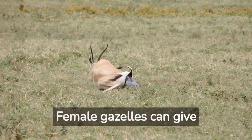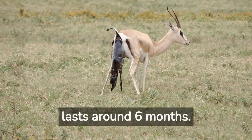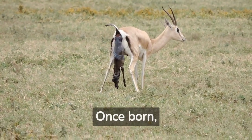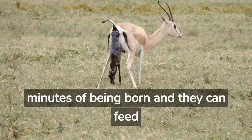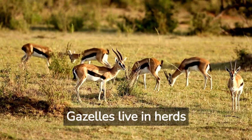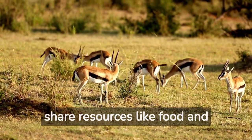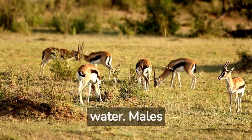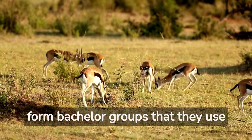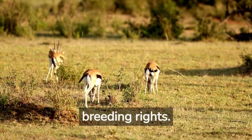Female gazelles can give birth to one or two young after a gestation period that lasts around 6 months. Once born, baby gazelles can run within minutes of being born and they can feed independently within days. Gazelles live in herds comprised mainly of independent females who cooperate to share resources like food and water. Males form bachelor groups that they use to fight off predators or other gazelle males competing for breeding rights.